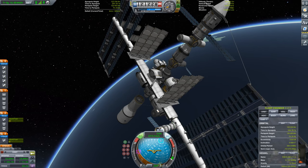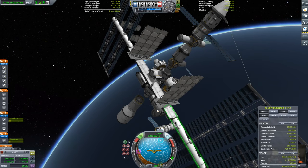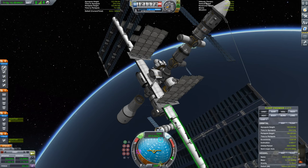After that this thing will be released from the International Space Station to deorbit. Deorbiting means it will reduce its orbital speed and re-enter the atmosphere and burn up in the atmosphere. Okay, that's the whole thing that will happen.